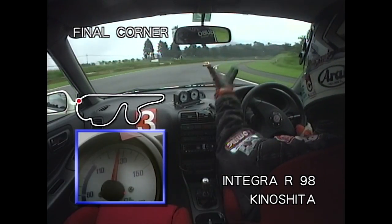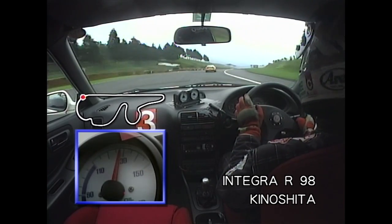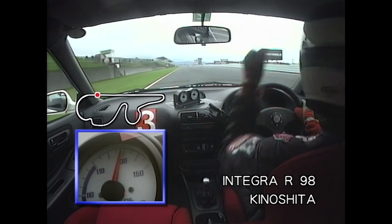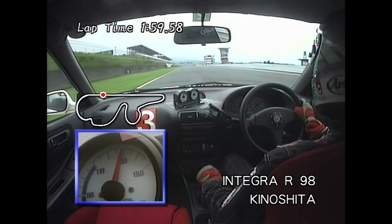Come on, 7 baby, come on. I'll just overtake him right here. Yeah! This guy's serious.